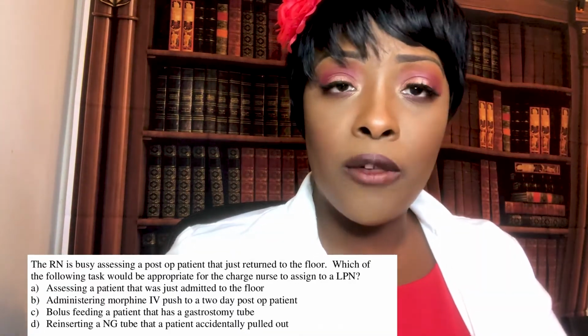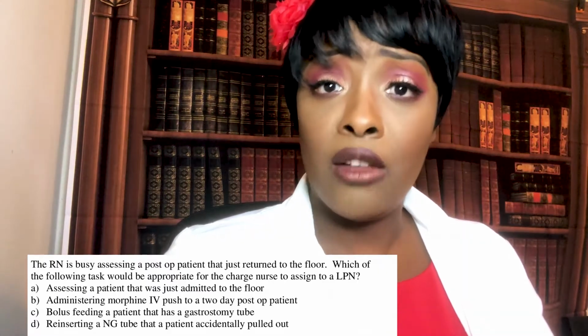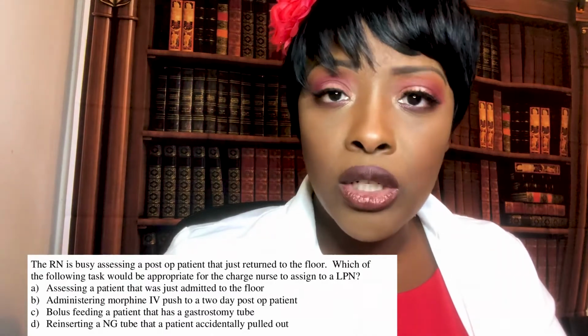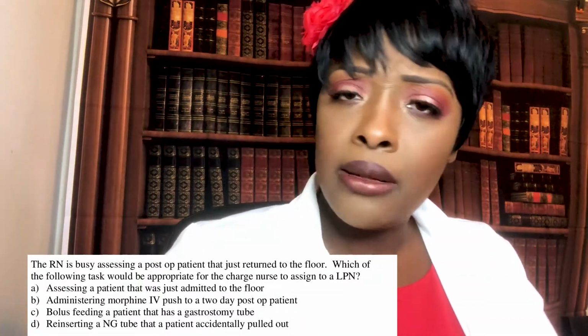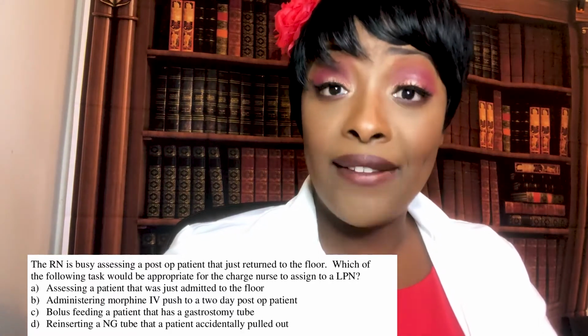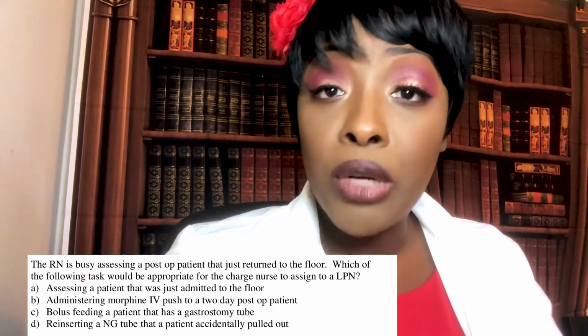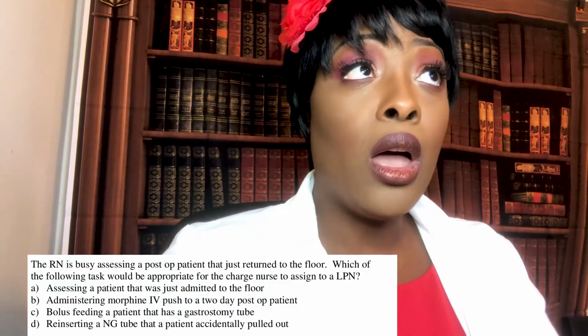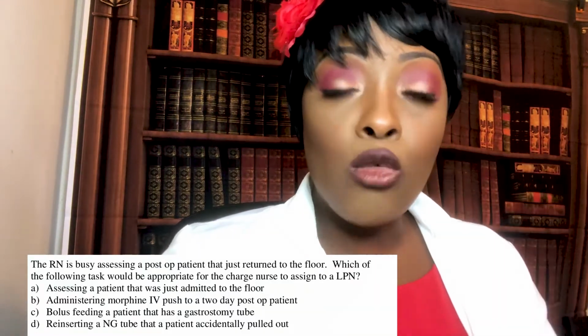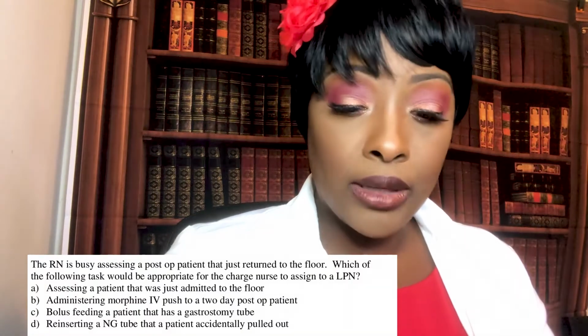B, administering morphine IV. Okay, that's fine. LPNs can give IV. What did it say? IV push. LPNs can't do pushes. Never. LPNs can do IVs, but they can't do pushes. They can't do central lines. The list goes on. That's a different video. But anyway, B's wrong because it said IV push. RN has to take care of that one.